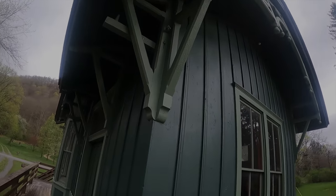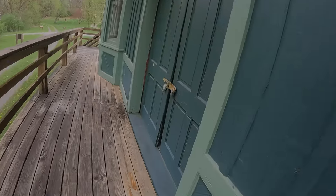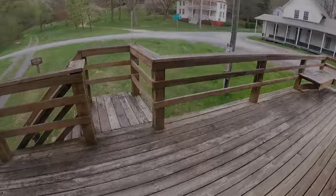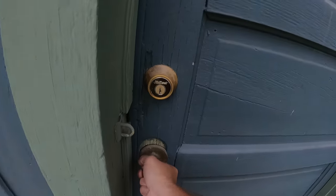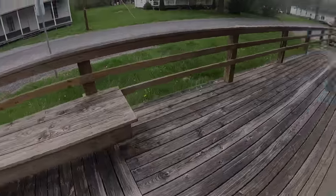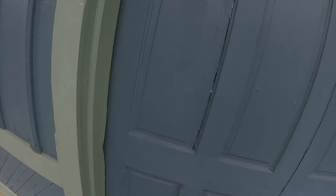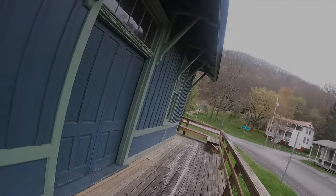Yes, this is a train station. It's locked. Let me look at the window. Huh, that's cool. Man. Is this locked? Yeah. The old bead board. Man. Super cool. Is this locked? Yeah. Huh. That's awesome.